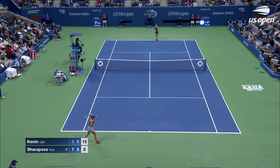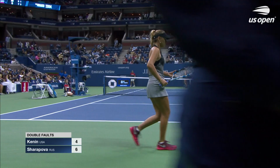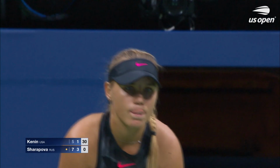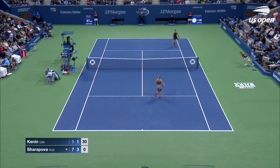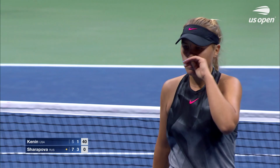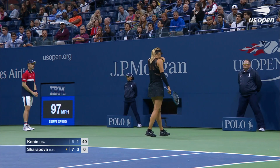What's important about this is Kenin keeping just a little more pressure in this match. And at love-30, Sharapova really up against it, trying to maintain the break of serve. Opportunity here for Kenin with three break points to try and get back into this set, like she was able to get back into the first after a slow start.